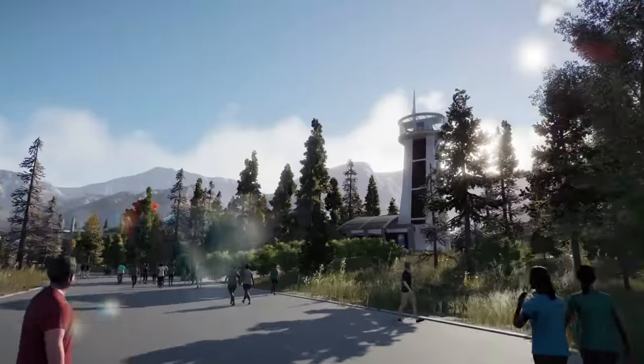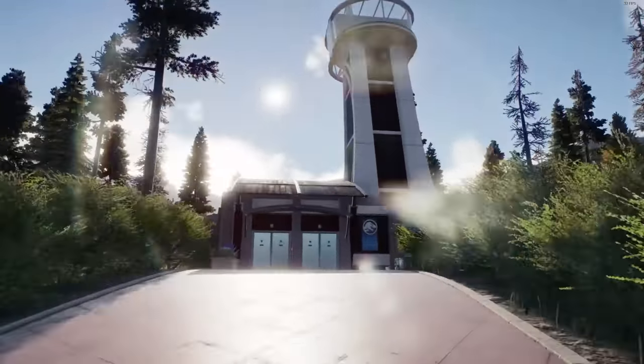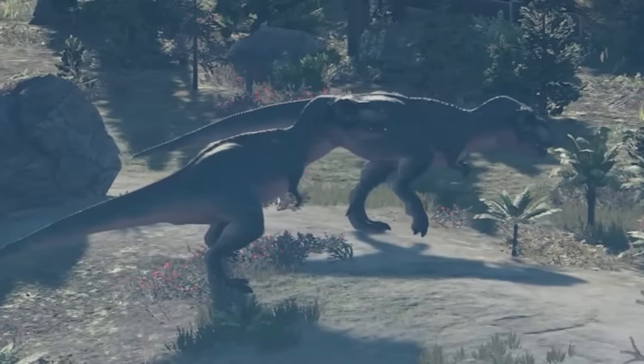And we also have one more viewing tower right here. Again, showing us Tyrannosaurus Rex. That's a pretty cool view, right? Right? Yeah. Agree with me. Yeah.